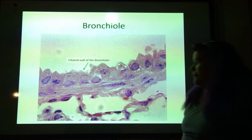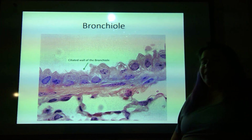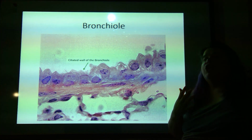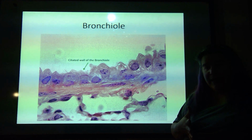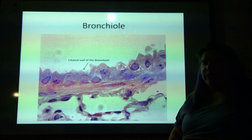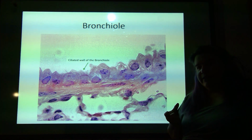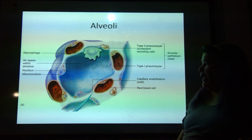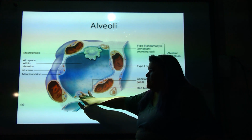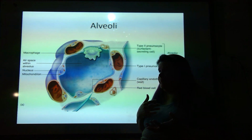Okay, so you've got that ciliated wall of the bronchiole. Now let's talk about the alveoli specifically, the little sacs. If we're talking about exchanging oxygen and carbon dioxide, I can't have a big, thick wall that I have to go through. I can't have big, thick cells. So when you look at an alveoli, the cells that actually make up that alveoli are simple squamous. There's one layer of cells, and they are flat to make it easier to get through, okay?